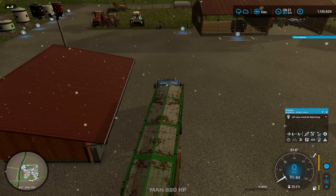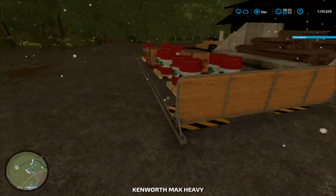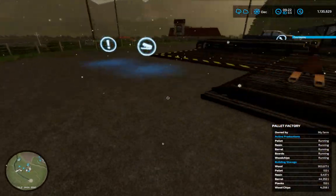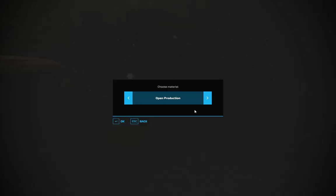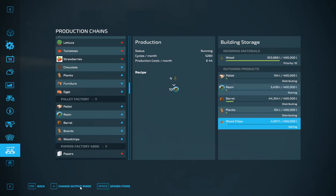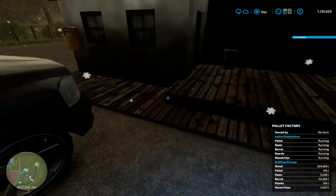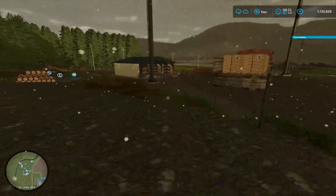I'll jump down to our forestry area. There we are. Right, so I'm gonna go in here. Hopefully this works with this as well then. This new revamp of productions. Let's just say pallets are distributing resin. So we change that to storing. Wood chips will change to storing. Okay, that's that done. I'll just let that go. That's all that comes out of that.